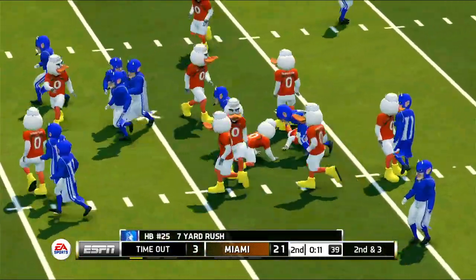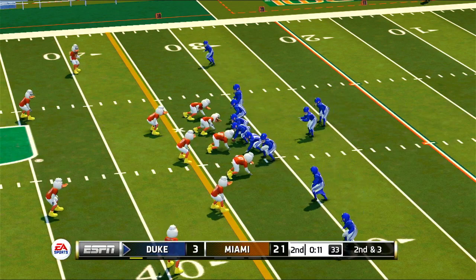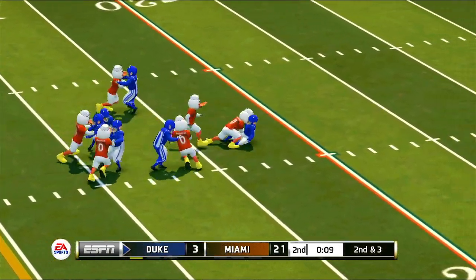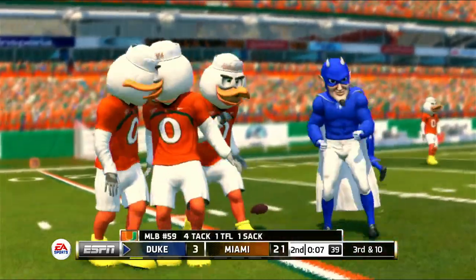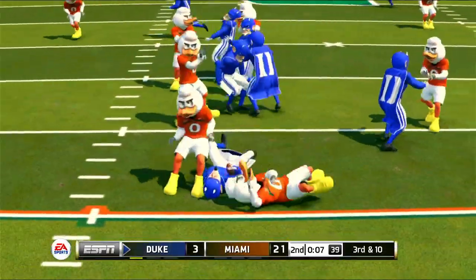Duke's going to have to use their second time out of the half. They need about 3 yards to get the first here on second down. Check 59, Mike is 59. They'll make the sack. Absolutely perfect call by the defensive coordinator. He brought just the right amount of pressure from the right direction, and it seemed to confuse the offense.